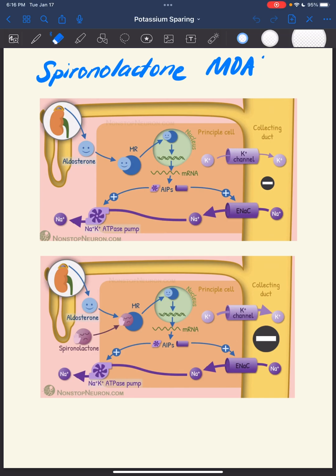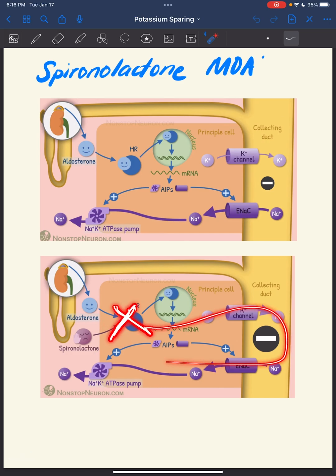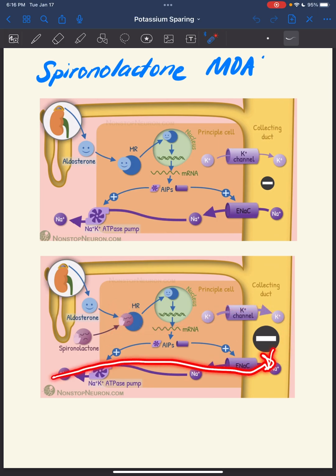But spironolactone, he's like, no way. This is how it works. He blocks aldosterone from doing this action. So instead, it kind of gets reversed. You get sodium out and potassium is retained. Okay? And that's how spironolactone works.